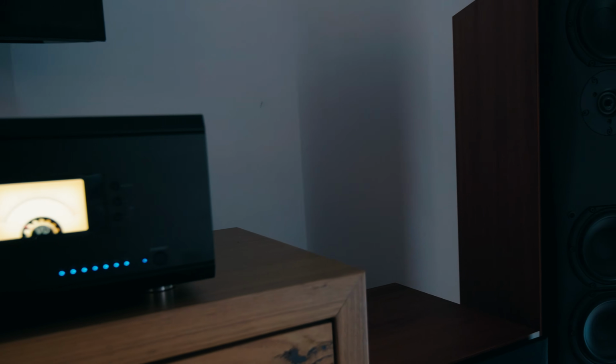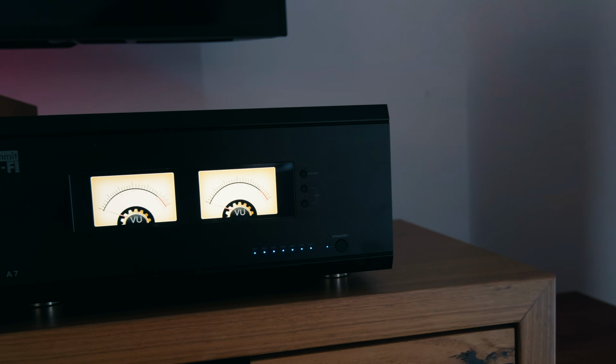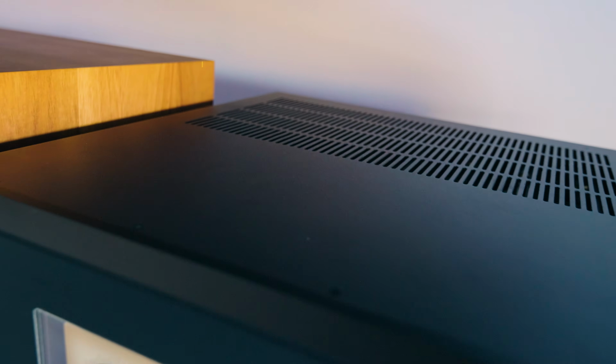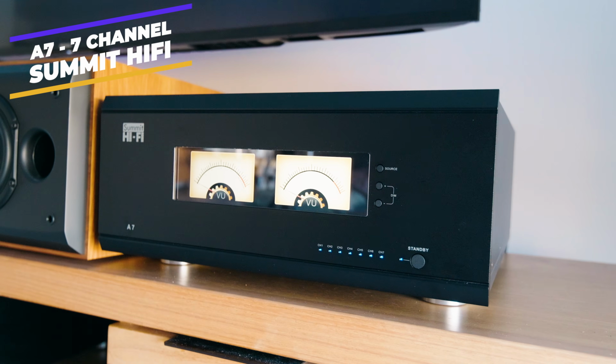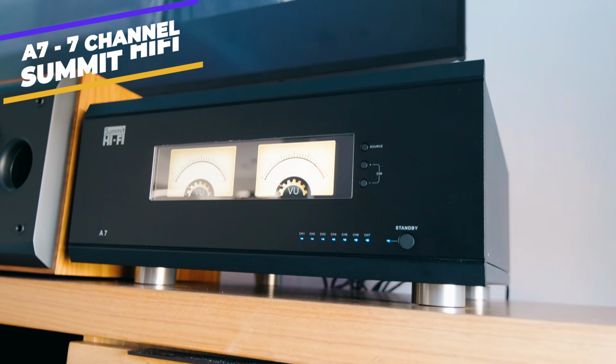If you're anything like me, you've probably struggled in the past to find the perfect amplifier for your home theater setup. It's not easy to find something that delivers both power and quality without breaking the bank. Well, my friend Amir from Summit HIFI in Canada reached out and offered to send me the A7 7-channel toroidal power amplifier that he developed for his own brand.